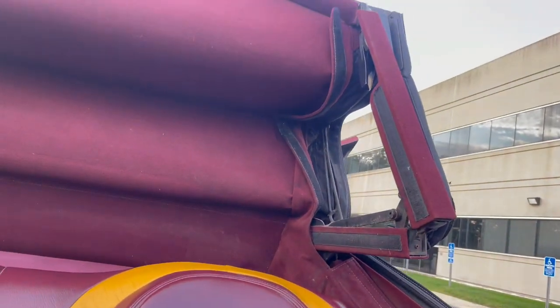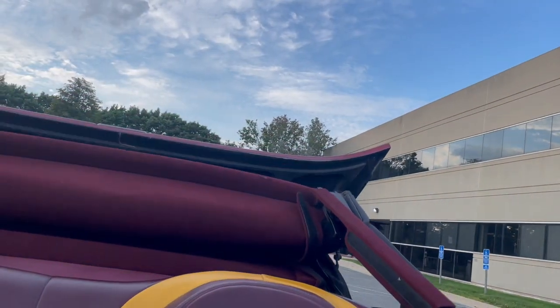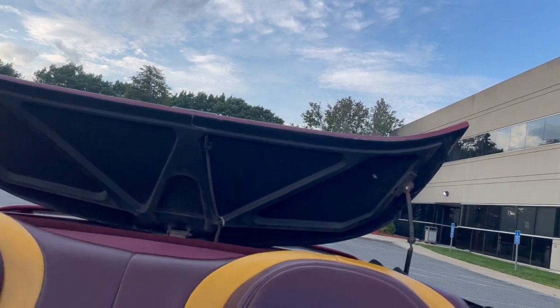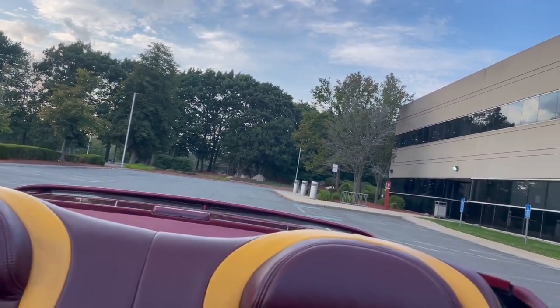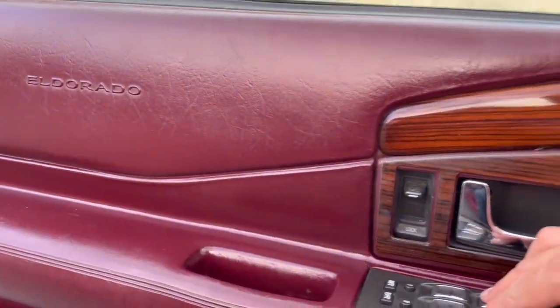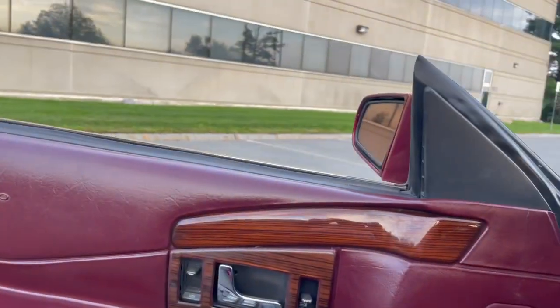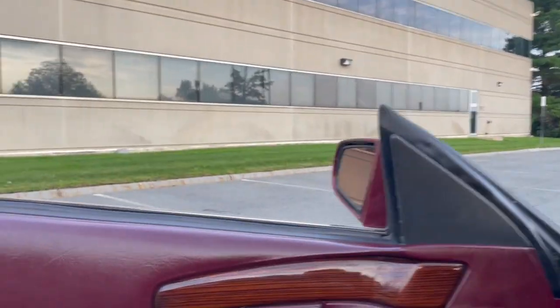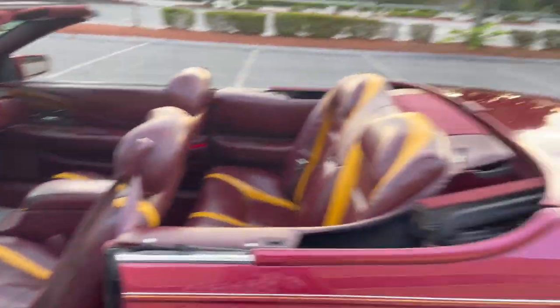It is so cool. I love convertibles in general. I think they're so cool. And as you can hear, the level ride works as well on this car. And there she goes. Put all the windows down so you guys can get a good look at this car. Visors up. There we go. Show you how cool this car looks.